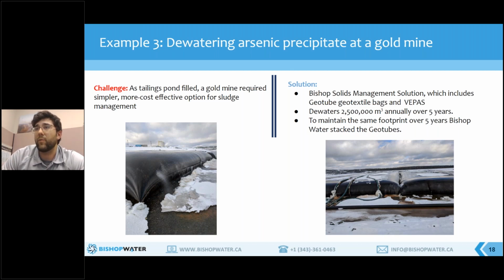So they went with the Bishop Solids Management solution here, and included a large dewatering cell, multiple geobags, and they can be filled simultaneously through a manifold system. And the manifold system just means that we can select which bag it's going into, back and forth between geotubes. As one reaches its fill capacity, we can switch over to another one and let that first one dewater a little bit and reduce in height, and then go back into them, so we can really maximize the overall capacity there.